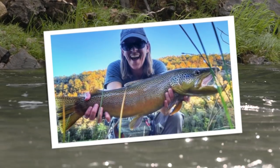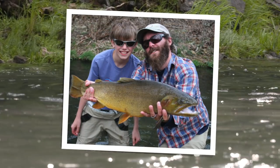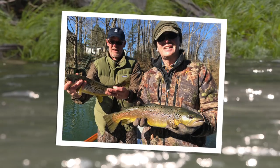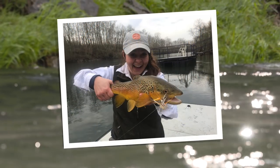It's not uncommon for anglers to land 5 to 10-pound browns and occasionally even bigger fish. Posing for a picture with a trophy brown makes the bucket list for many anglers.